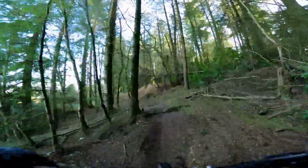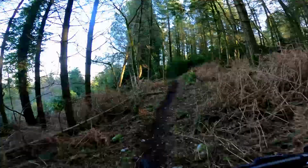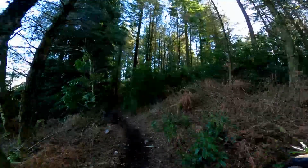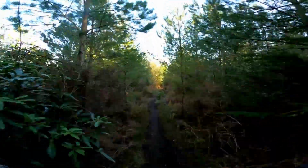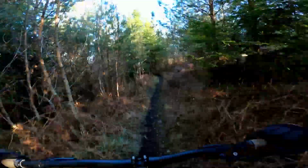You can really tell how much effort the trail is by how much I'm panting at this point. Either that or I'm just really unfit. Or probably a bit of both. This trail is so much longer than I thought it would be. Whew.